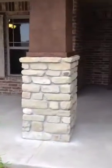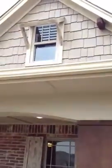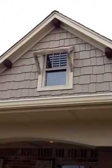Great rock work here. Built these columns 3 times because we didn't like the way they looked the first time. Some arches overhead here. This is a good look here too at the dormer. A little hurricane shutter on top of it.